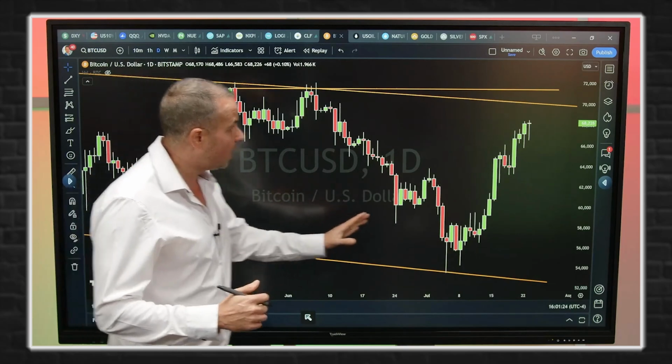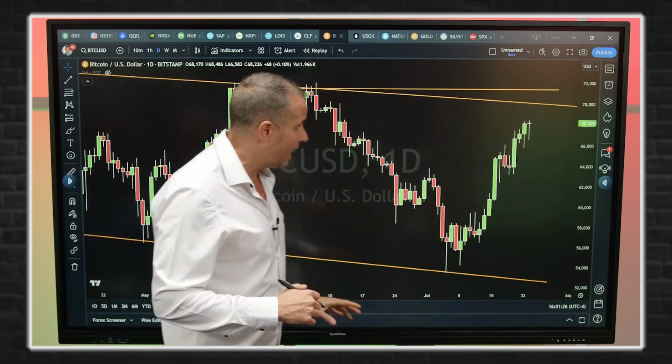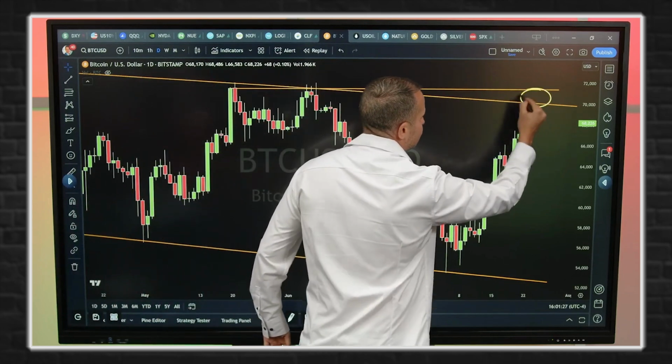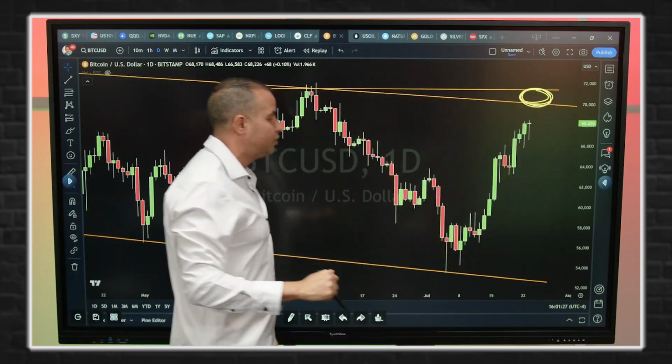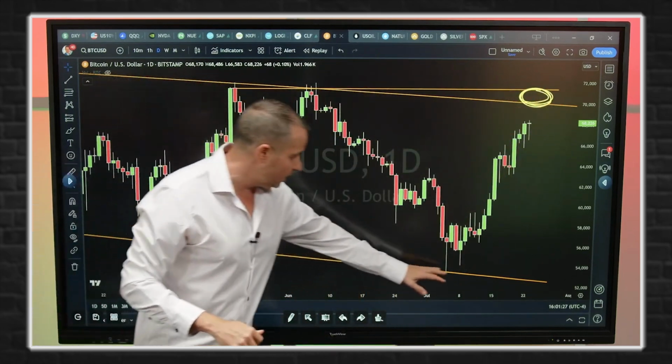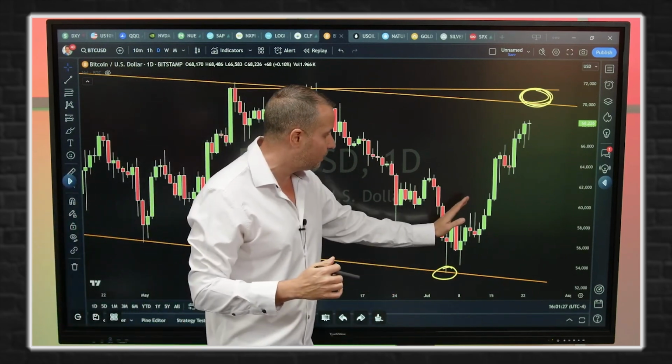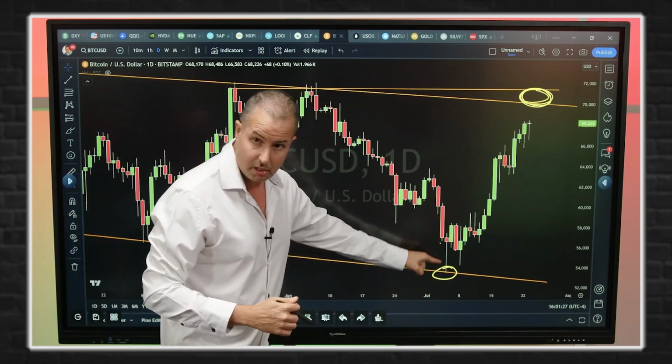Bitcoin continues to grind up back above 68,000. It's looking more and more like Bitcoin wants to find its way up to this 70 to 72,000 zone right up here. Again, great hit of this trend line down here, literally hammered it and then just shot to the upside.